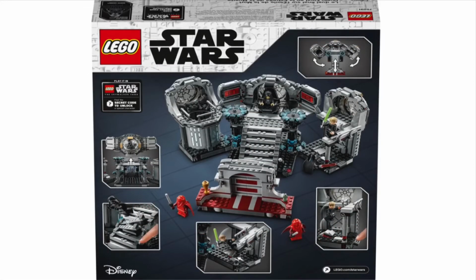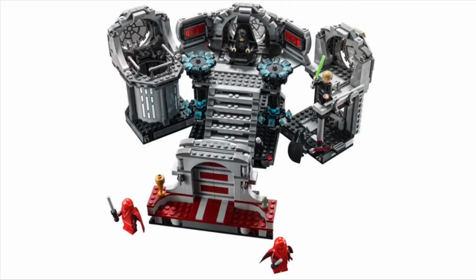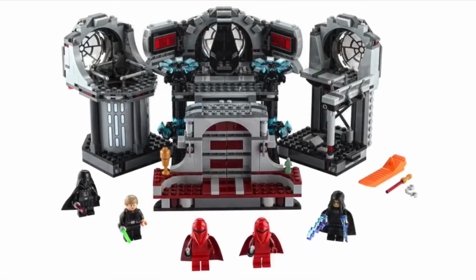Now, I know a lot of people are kind of frustrated with this set because they would have preferred an Exegol Duel, but I still think they'll make an Exegol Duel from The Rise of Skywalker, but I am kind of happy in a way that they remade this set. I know it's from 2015, and I know that if you've been collecting LEGO since 2015, there's a potential that you have already had it. But then again, there are people that probably would have missed out on it too.